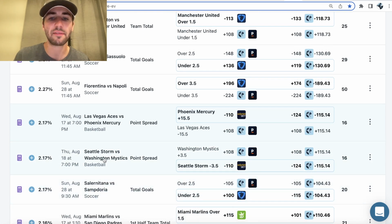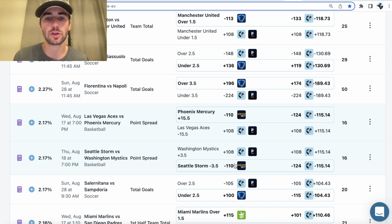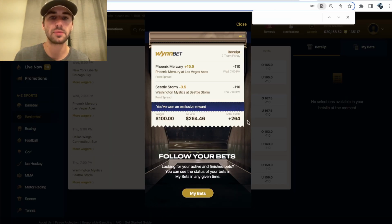And again, pretty big underdogs, plus 15.5, but I'm taking them on the point spread. Now, the second bet I have is the Storm, minus 3.5. So again, this is priced at minus 124 on the sharpest sportsbook. We're getting it minus 110. So that's another sharp bet, another play we want to be on. So I parlayed them together. You can see right here, 100 at plus 264 odds.